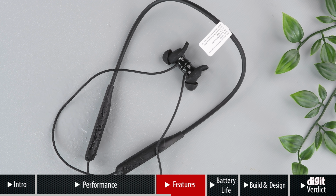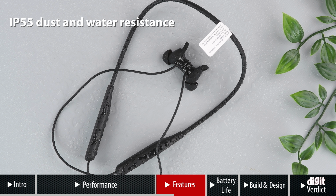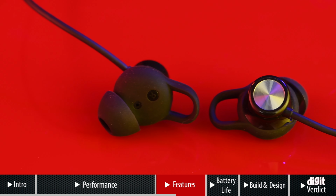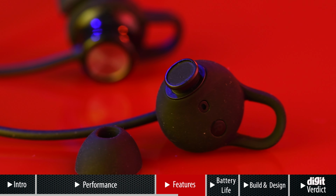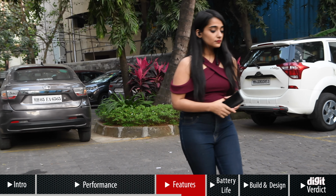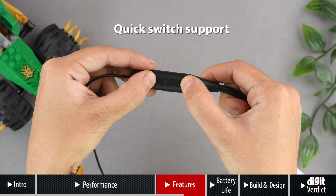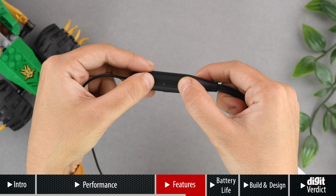A case in point is the Realme Buds Wireless 2 Neo that can pair with the Realme Link app. That being said, the Oppo Enco M32 does have some enticing features up its sleeve. First, we have IP55 dust and water resistance. While most earphones in this price range omit dust resistance, Oppo has you covered on that front.